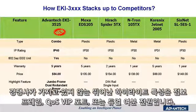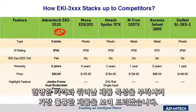And we got some really good highlight features, such as the jumbo frame, the QoS VIP port, and also the dual redundant power that some of our competitors don't have. So price-wise, feature-wise, this is an excellent unit to show to our customers.